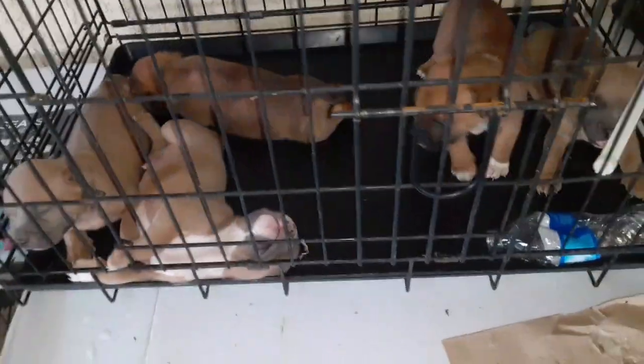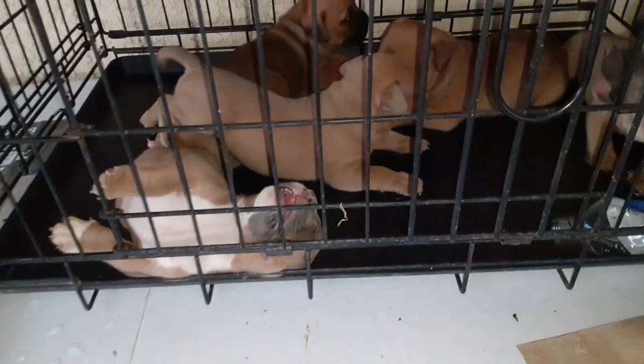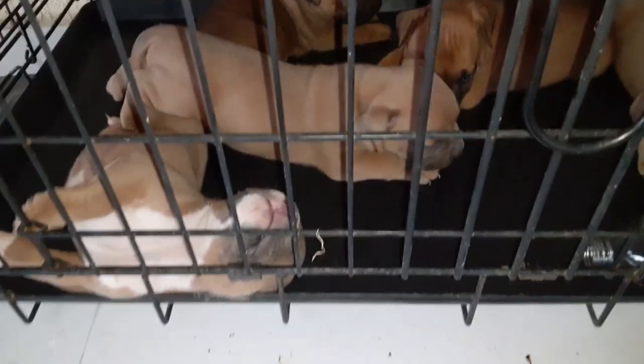So I think $500 for an American Bully pocket is great. Like I said, I have both the parents, they're mine. I could make another video, I could shoot pictures. I mean, it's all in the pudding. So look at them. They're pocket American Bullies. And just wait, they'll blow up around the 6 weeks.